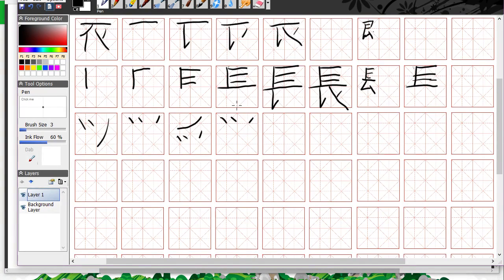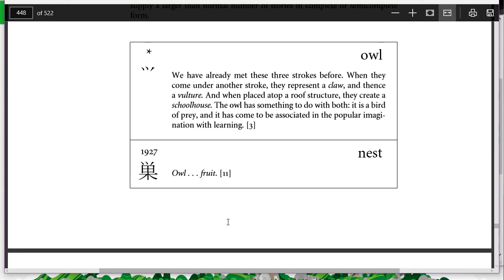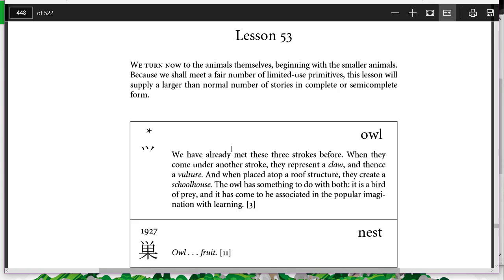O-W-L, owl. And we already know field, and the strokes are going to be a little different. So anyway, it says owl and then fruit, which is going to be sun and trees. So fruit is sun and trees. So let's see what he has. Yeah, so I like that. I like owl and fruit for nest. So owl gathers up a fruit, puts it in his nest. I mean, that should be a pretty good visual there.